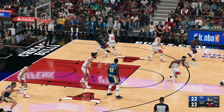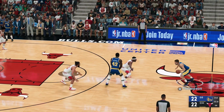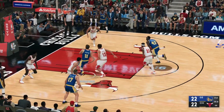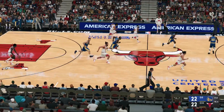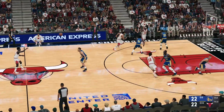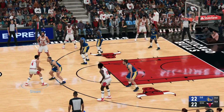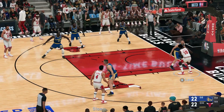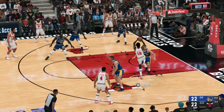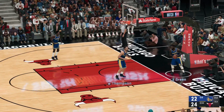Here's Floyd, still getting warmed up offensively. No scoring yet from him. The drive by Thompson. A shot missing. Great defense that time from Noah. Here's Sloan, defended by Mullen. The feed to Love. Over Thompson. Love with the bucket. And the Bulls lead by two.